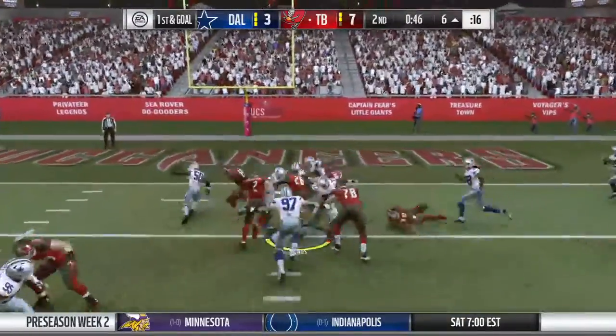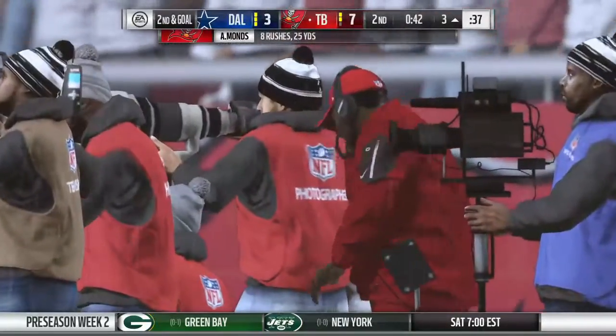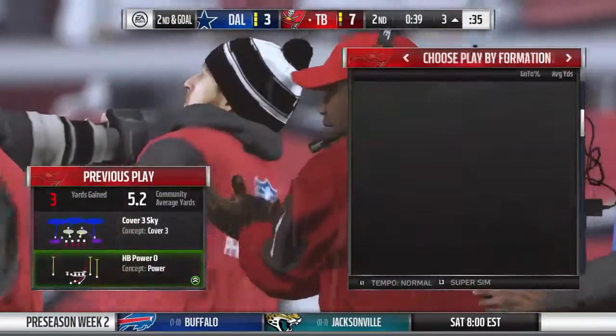They'll run it now out of the gun. And he'll take this one down inside the 5 to the 3. That gets him 3 yards closer here as it brings up 2nd and goal.